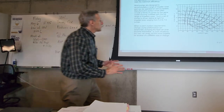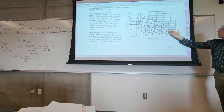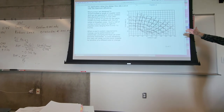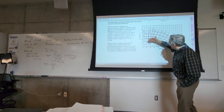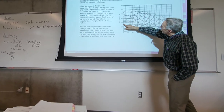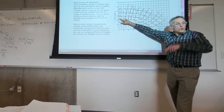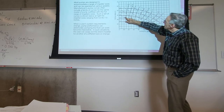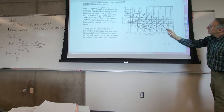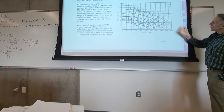And often you'll have a family of curves for different speeds of operation or different impeller sizes. Like this is a pump curve, head versus capacity, for different impeller sizes or diameter. This would be the diameter of the rotor that's turning, from 7 inches down to 5 inches, and each one has a curve, and then the power curves are laid on top of that, and the efficiencies.